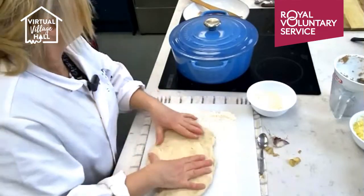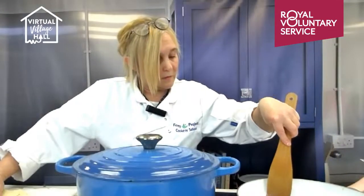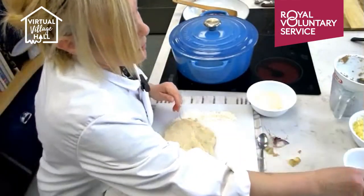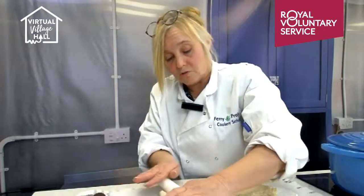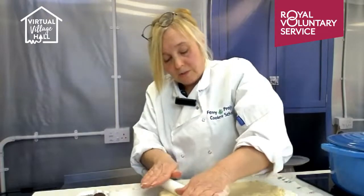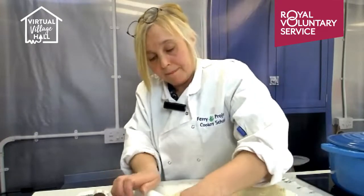And onto that, just give the bacon a bit of a stir around. We're going to put onto it some walnuts and some cheese. Now, I love this bread because you can stuff it with so many different things. You don't have to use walnuts. Cheese is really nice. Different cheeses. You could do a three cheese one. You could change the nuts. You can put a little bit of cranberry sauce on it and brie and fold it all up and have all sorts of different fillings.